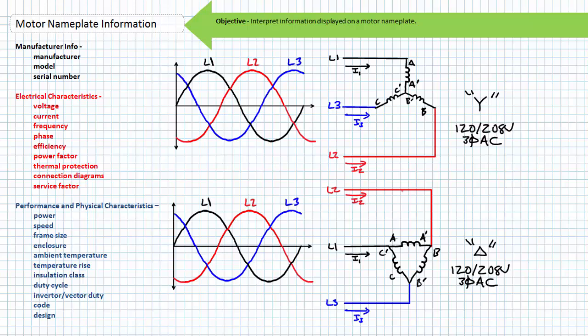Similar to the clarifications I issued regarding motor nameplate voltage, the motor nameplate current is the line current, regardless if the motor is wired in delta or Y configuration. Notice each winding in a Y configured motor would experience the line current, whereas each winding inside a delta configuration motor actually receives less than the line current because of the 120-degree offset between phases.